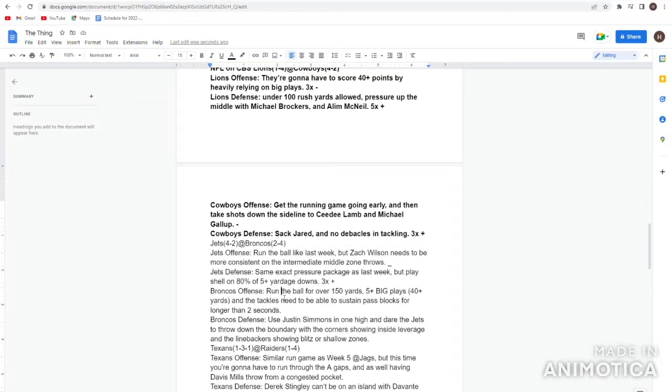For Denver, run the ball for over 150 yards? Nope. Five big plays, 40+ yards? They actually were able to have a couple big plays. And the tackles need to be able to sustain pass block for a long 2 seconds? No, not really, because Brett Rypien just stepped up. He has good pocket awareness. Offensively, I've got to admit they weren't absolutely terrible, but I've got to give a minus because, again, they just were bad.